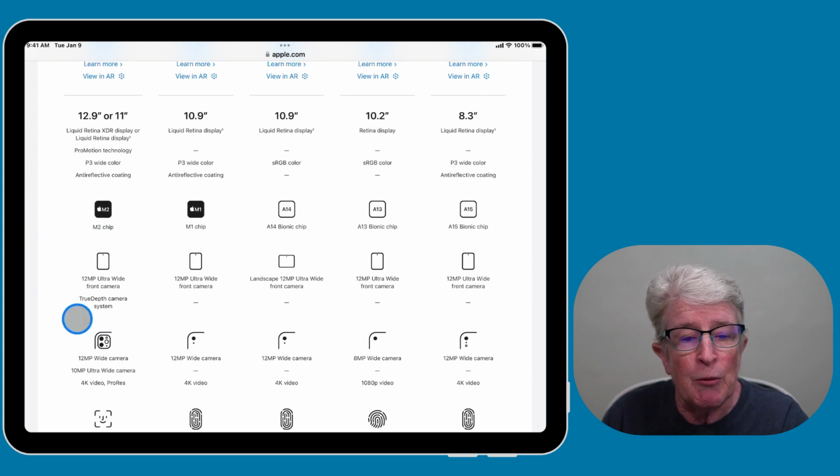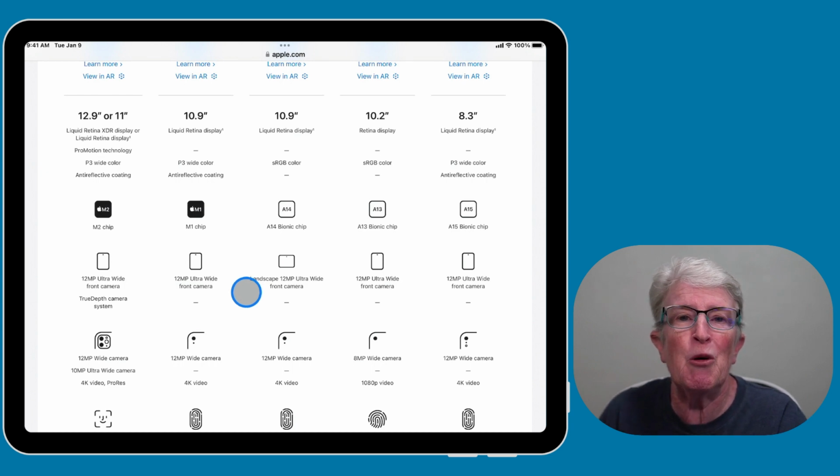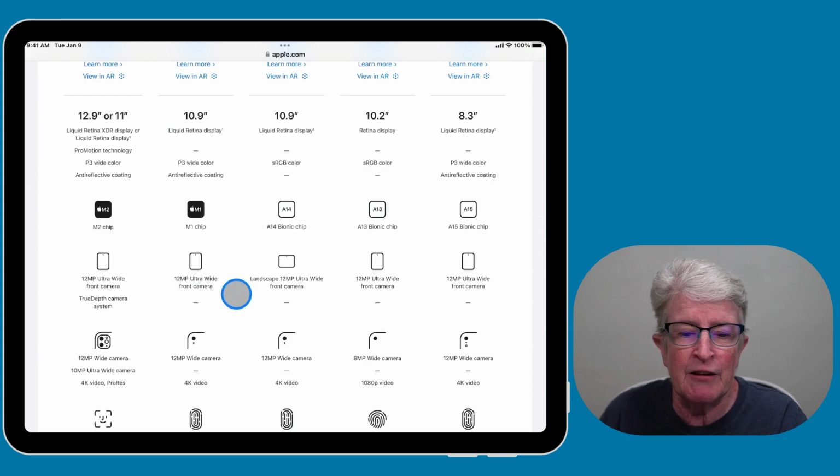Camera-wise, the Pro is going to have the best camera, but as you can see, 12 megapixel ultra wide, there's so much more you can do now with the iPad cameras. So you can't go wrong with any of them. The only one, again, would be the 9th generation, which has an 8 megapixel wide camera and 1080p video, where all your other options are 4K video.